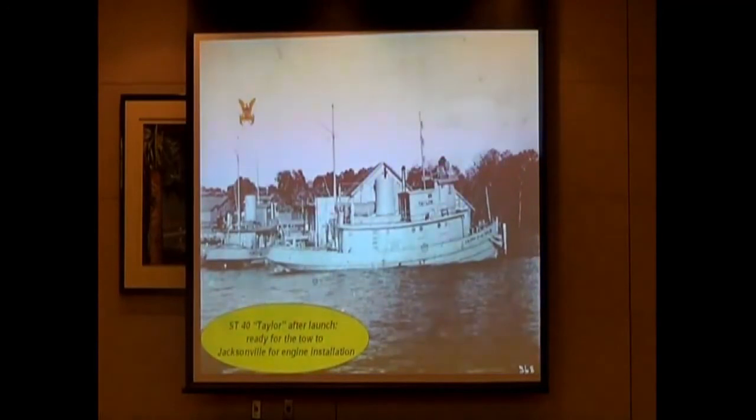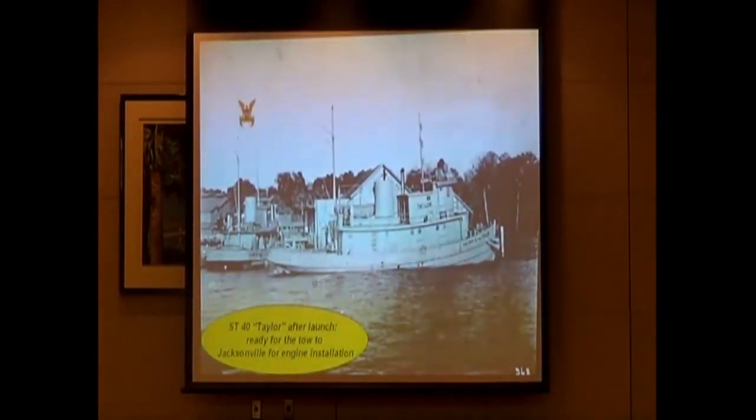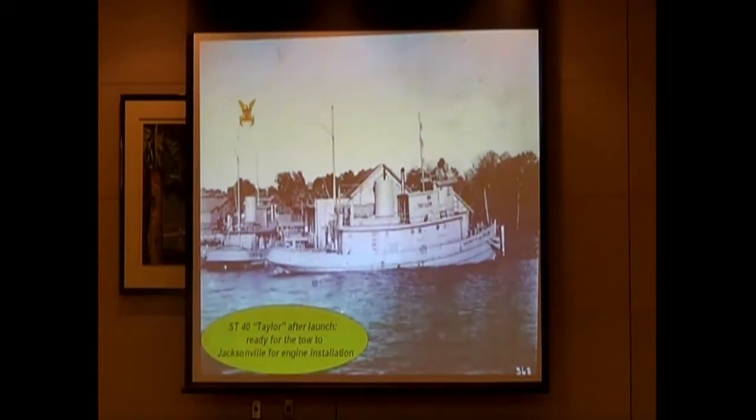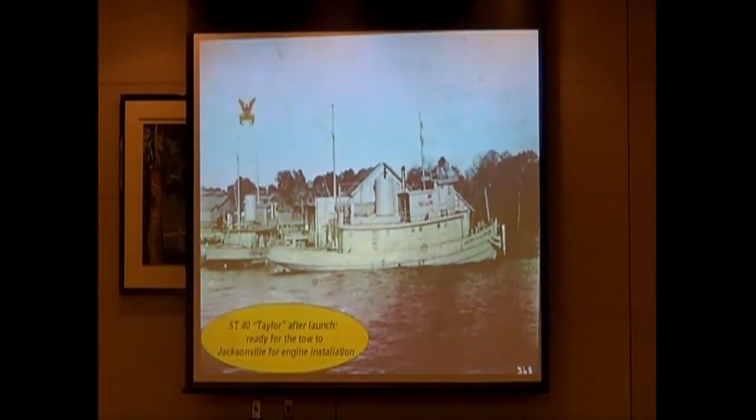Here's the Taylor after launch, and I found a picture of Taylor. She actually was a beautiful young lady in the office. And I guess the men took a vote: let's call it Taylor after this young lady. And that's what happened. Ready for the tow to Jacksonville for engine installation.